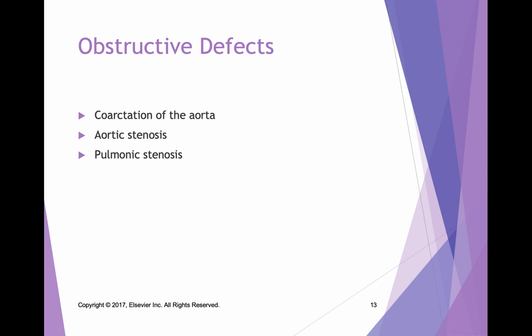So obstructive defects are those in which blood exiting the heart meets an area of anatomic narrowing or stenosis, causing obstruction to blood flow. The pressure in the ventricle and in the great artery before the obstruction is increased, and the pressure in the area beyond the obstruction is decreased. Coarctation of the aorta, which is a narrowing of the aortic arch, aortic stenosis, and pulmonic stenosis are typical defects in this group. Clinically, infants and children exhibit signs of heart failure. Children with mild obstruction may be asymptomatic. Rarely, as in severe pulmonic stenosis, hypoxemia may be seen.